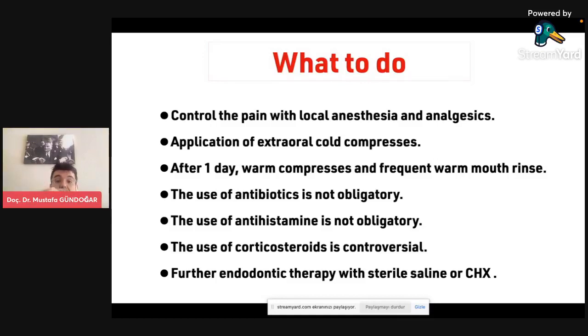Continue the further endodontic therapy with sterile saline or chlorhexidine, if possible in one single visit. If the patient is allergic to sodium hypochlorite, please don't use chlorhexidine, because there is chlorine in both sodium hypochlorite and chlorhexidine. And the reason for the allergic reactions is this chlorine.